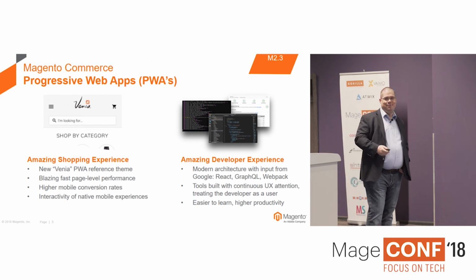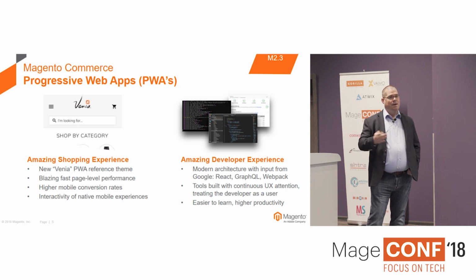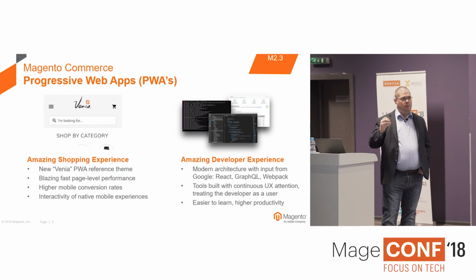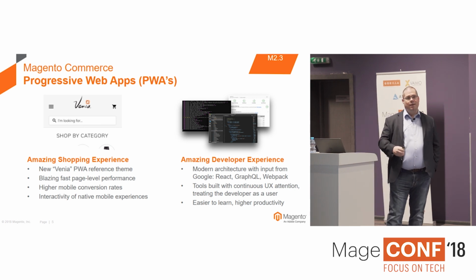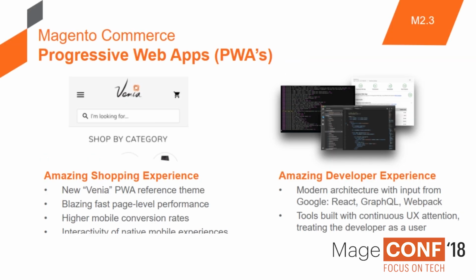PWAs, right? PWAs is definitely the most fancy thing that we have coming with 2.3. And that's really, mobile has continued to change commerce and will continue to change commerce as we move forward. Smartphone penetration is expected to be 90% by next year. Almost 75% of consumers are engaging in some form of mobile shopping today. And PWAs are really about how to produce the most optimal mobile shopping experience possible.